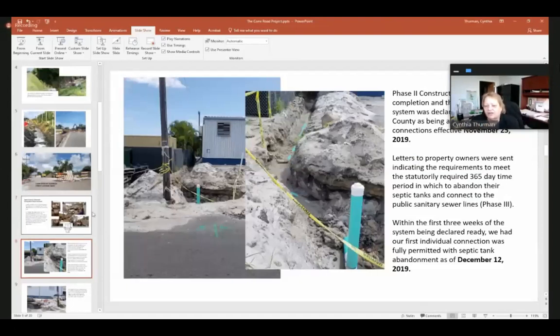So we had everybody staged and ready. We had plumbers ready in the area. And fortunately, within just a short period of time, we actually had our first connection December 12th. And that was really great. I was really happy about that.